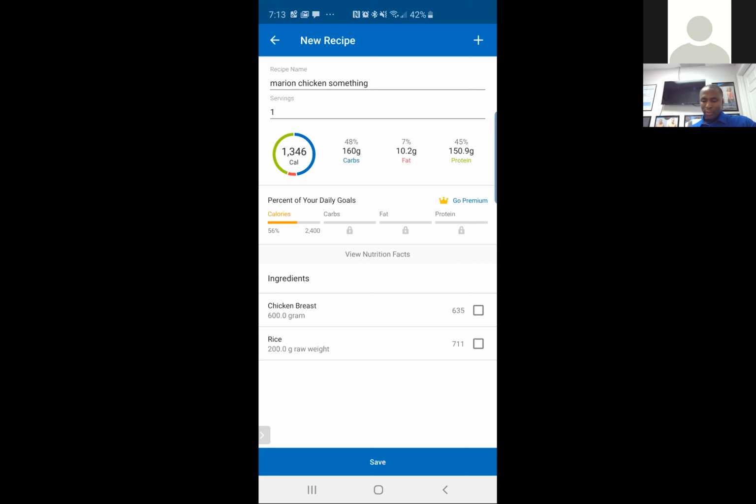So let's say you cook all this stuff and it weighs out to be, just for illustrative purposes, 1,200 grams. And I would always recommend, don't weigh it hot right away, especially with rice and things like that. Give it about 5 minutes or whatever.